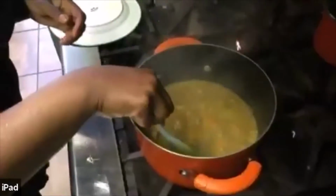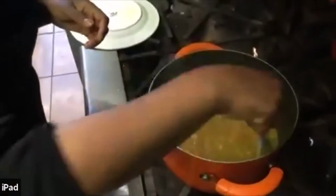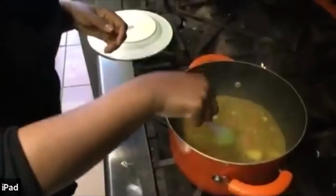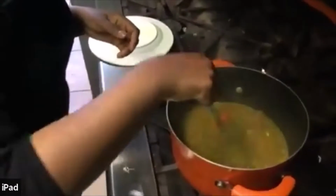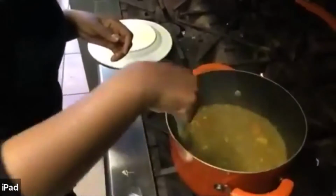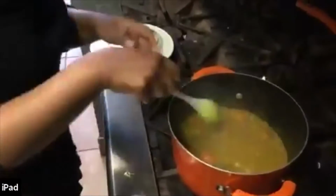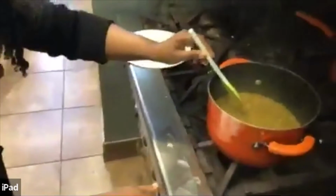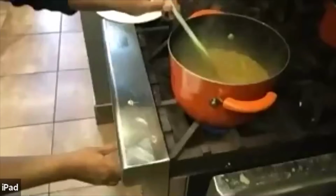Okay. So at this point, your vegetables should be nice and tender, and you should be able to push your spoon through all of them. All the carrots, all the potatoes, make sure you stir. Everything should be nice and soft, okay? If it's not nice and soft, continue to put the lid back on and let it cook down even more. Okay, I'm gonna turn down the heat just a little bit to medium. Oh, there goes the fire. Medium low.